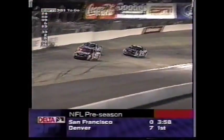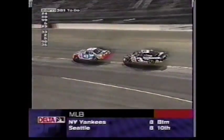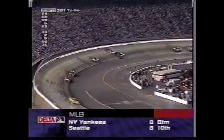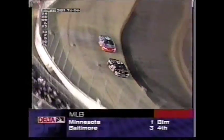Didn't do a bad job. He's back in 24th, but the car seems to be working well for him. He started back in 34th position, so he has gained 10 spots here in the first 119 laps. Just got another one there from Bobby Hamilton.